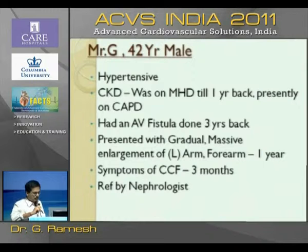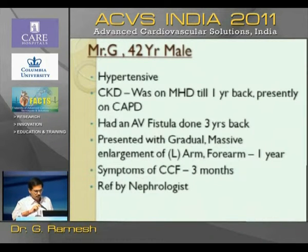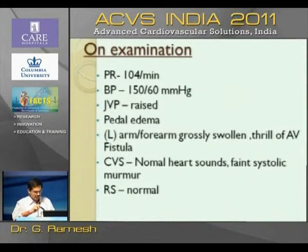For the past 1 year, his forearm and arm have been swelling massively, with gradual and massive enlargement of his left arm and forearm. And the patient presented to us with symptoms of congestive cardiac failure for the past 3 months.